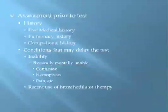Let's talk about some key points here, such as what do we need to look at before we even start a test. Some of the most important things to know about a patient that you're going to put into the pulmonary function report are things like past medical history, their pulmonary history, and occupational history. Yes, we want their age, height, all those types of things, but more importantly, what has been going on with their past medical history. Do they have something happening that would perhaps affect their respiratory system?